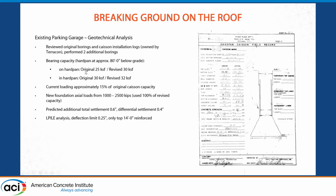Not a lot, but we went from 25 to 30 KSF when sitting directly on top of the hard pan. And for the ones that are embedded within the hard pan, they went from 30 to 32. This was very helpful because we used 100% of that capacity in a few locations, and we're very close to it in most all of the locations. They predicted the settlement for the tower that we put on it of 0.6 inches and a differential of 0.4.